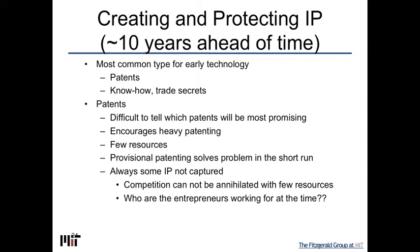So here we just reviewed the different kinds of intellectual property, but I'm mostly talking about patents. And these are some of the more practical aspects when you're trying to patent things 10 years ahead of time. So we're thinking about fundamental innovation here. Scientists often think they know exactly which patents matter, but the truth is, once they're successful innovators, they'll realize that it's very difficult to tell which patents will be the most promising. So it would seem that that would encourage heavy patenting.